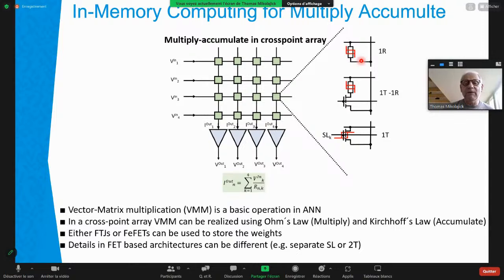Then, of course, this resistor will have an output current, which is the voltage divided by its resistance or multiplied with its conductance. And along one bit line, you will sum up all the currents that come out of the different resistors, and that means the output will be the sum of the voltage divided through the resistances, and this is exactly what you need. This is exactly the multiply accumulate operation that you need to do your vector matrix multiplication.